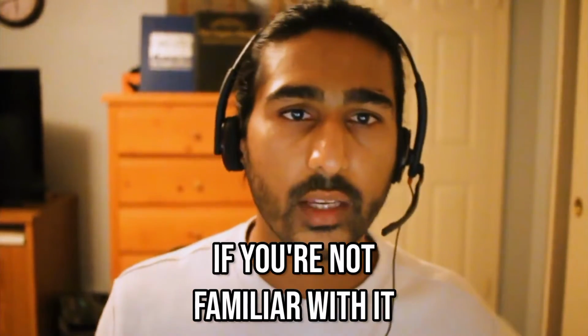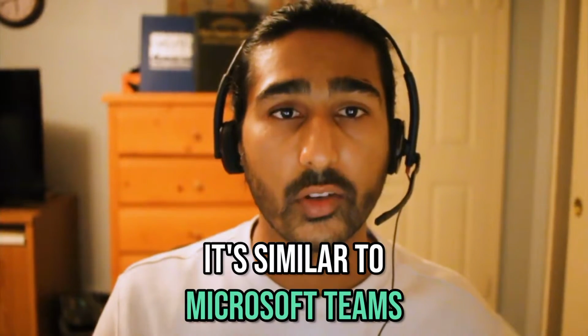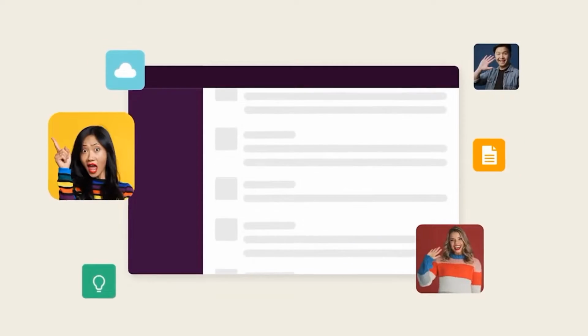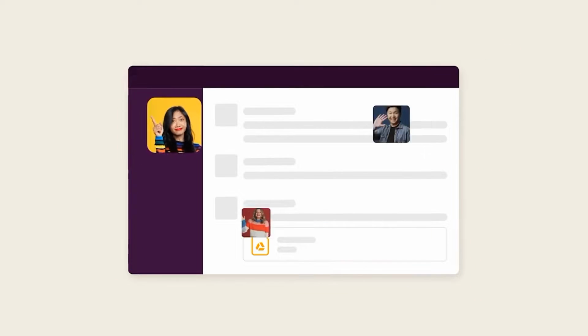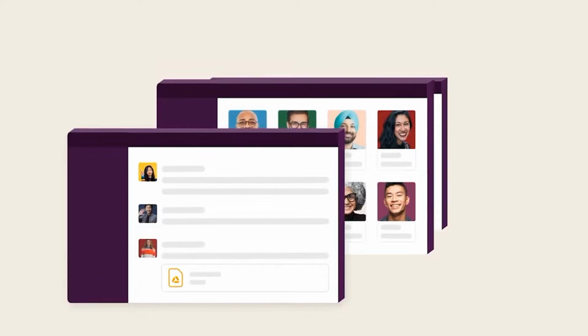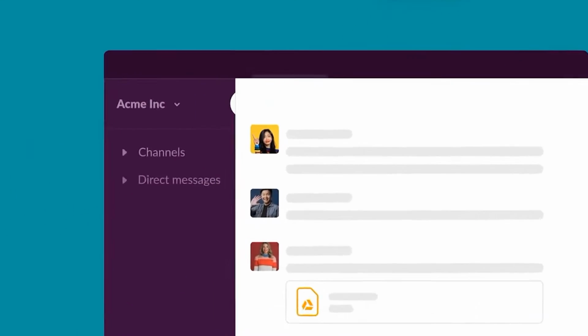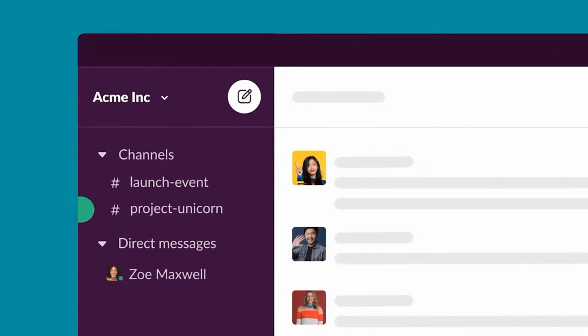Slack is a software tool. If you're not familiar with it, maybe you've come from the corporate background, it's similar to Microsoft Teams. It's a chat tool, right? So it's an online chat where you can talk to a lot of different people. The cool part about Slack is you could actually push a lot of information into Slack from different software systems. For example, we use Launch 27. Anytime there's a new booking, we could automatically push it to a closed sales channel where my team could go in there and see what's happening and comment on it.